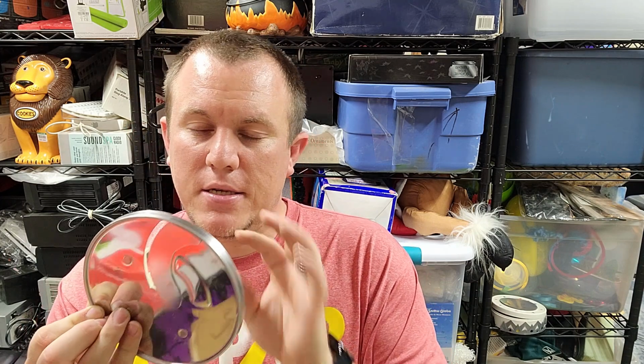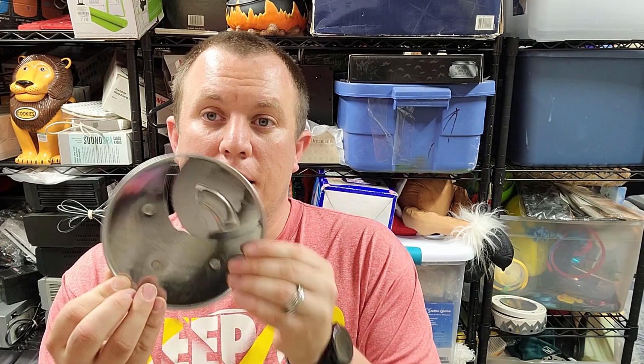These are something to look out for. These Cuisinart blades. Not all of them are worth money. But this is the DLC 842 TX. This sold for $15.